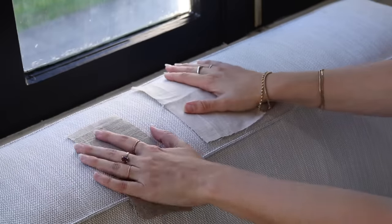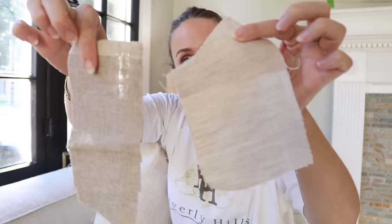All right, so we have two. We actually really like both of these. So now I need to decide if I want the pillows light or dark, or vice versa for the curtains. I feel like when in doubt, always go lighter with curtains, just so I don't want the room to feel heavy or dark. And then go dark on the pillows.